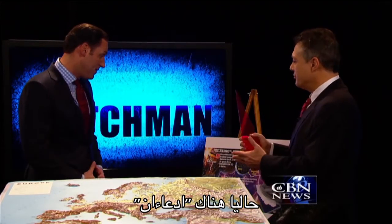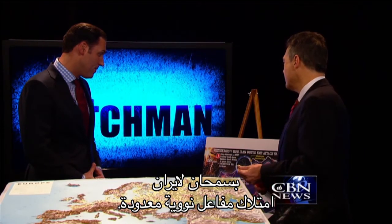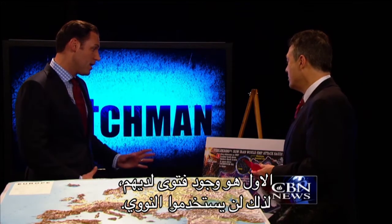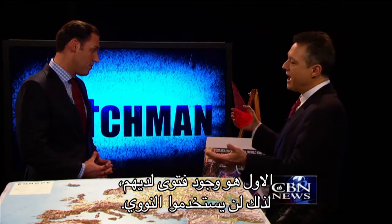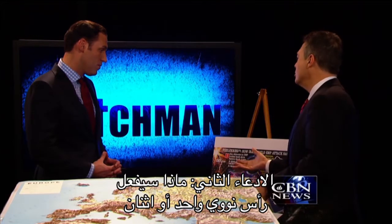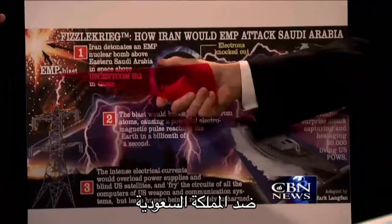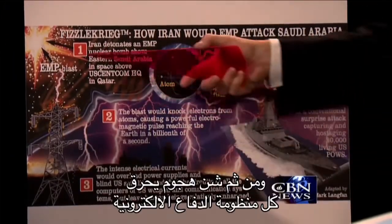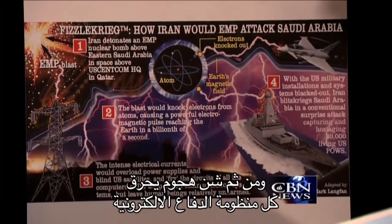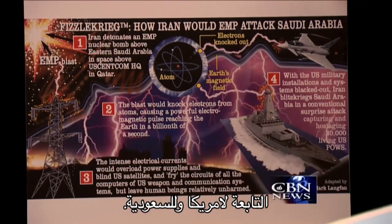So now there are two quote-unquote arguments for allowing a small number of nukes to Iran. Number one, they have a fatwa, so they're not going to use it. Number two, what are one or two nukes against 1,000 American nukes going to do? This is what it's going to do. They can use one nuke as an EMP weapon against Saudi Arabia and then attack, which will burn up all of America's and Saudi Arabia's defense electronics.